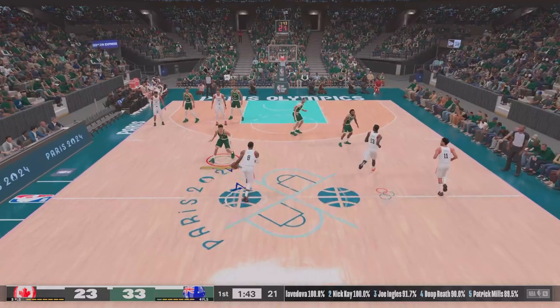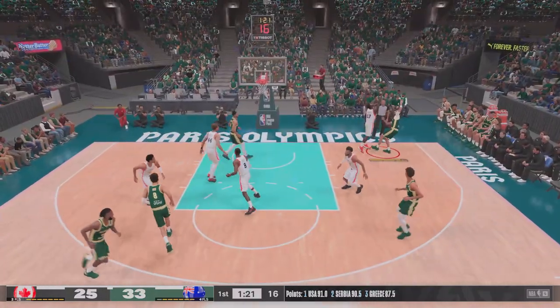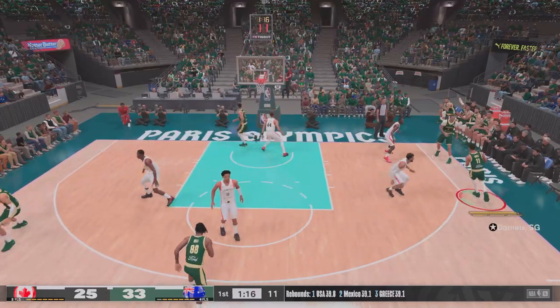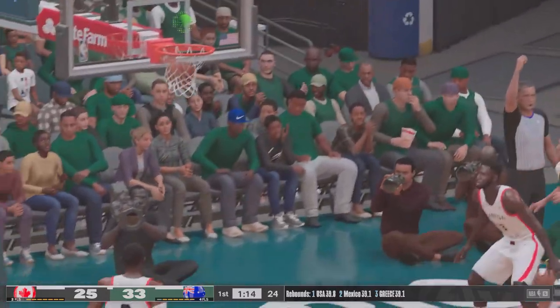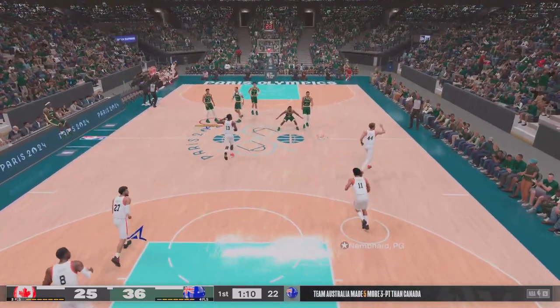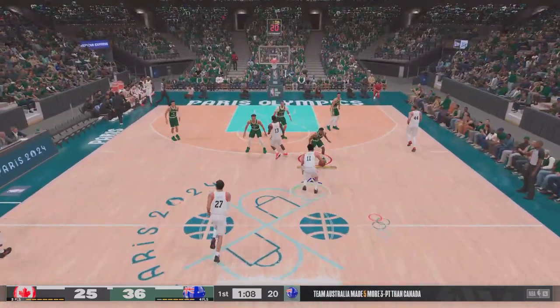This is nicely done. Shoots over Wiggins. The kick out to Ingles. On the wing, Daniels. Jacks up a three, and that one drops. And it comes off an assist from Ingles. I love how they've attacked the boards here in the first quarter.